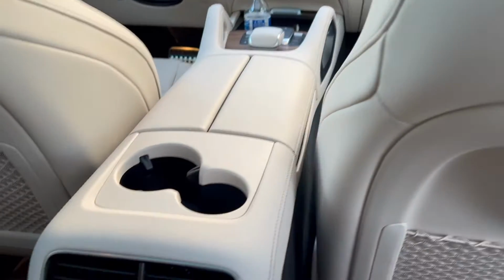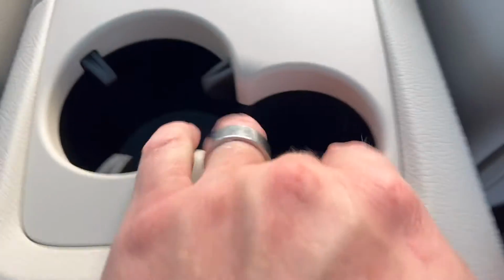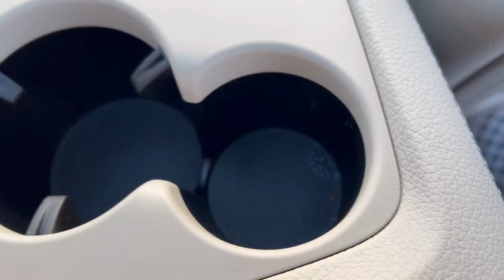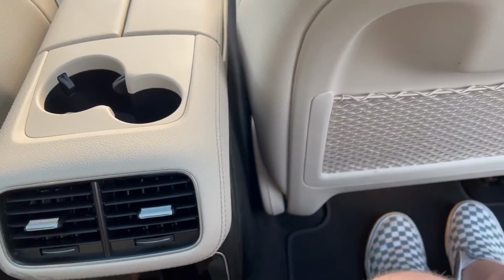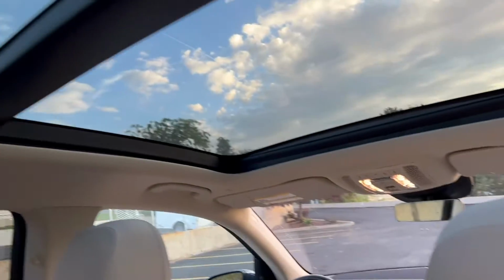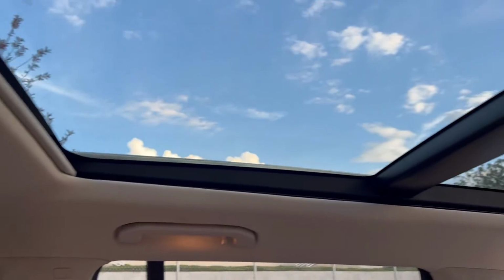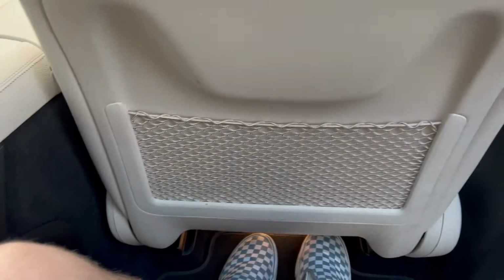Coming over here, you have your cup holders, which is interesting. You have one regular one and one smaller one, which is almost like for a Red Bull or something. I'm not really sure. Then you've got your controls here and your vents and more vents here on the side. And then obviously a very large panoramic moonroof, which is excellent. So overall, it's a pretty good second row. It's definitely great for two adults. This would be a perfect four-seater, and you're going to be very comfortable.